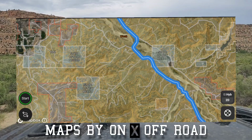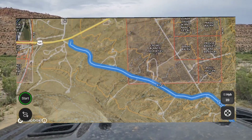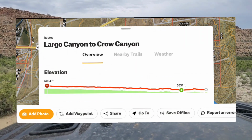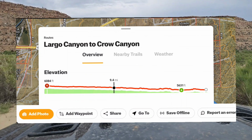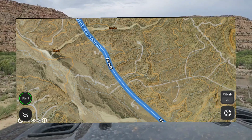This trail is super easy to find using OnX Off-Road. If you just start in Bloomfield, New Mexico and head east, you'll be able to find the marker. This is Largo Canyon to Crow Canyon Trail. And this is mostly just a dirt road. Like I mentioned before, occasionally it can get pretty muddy.